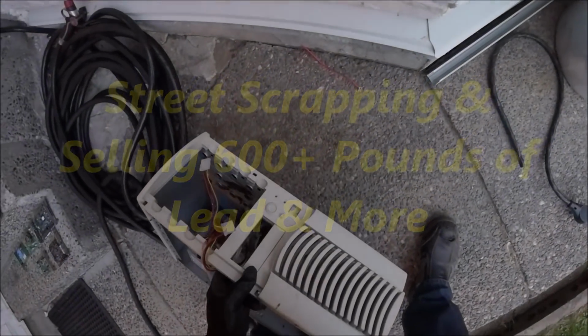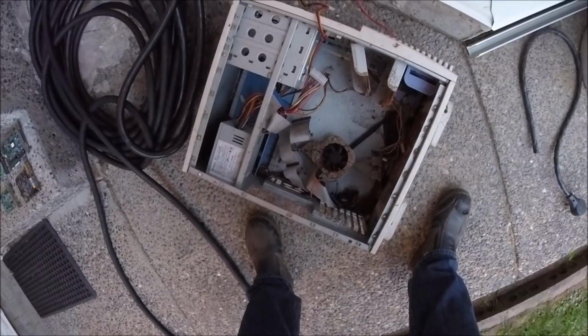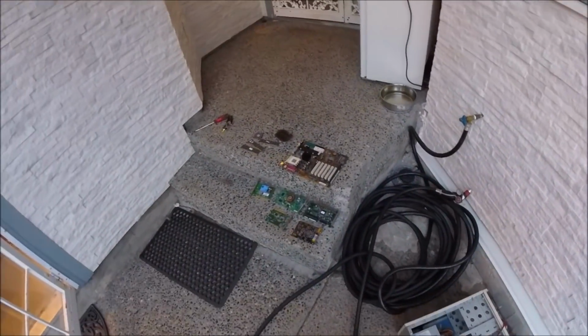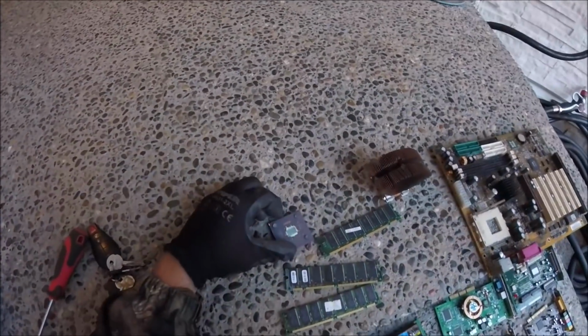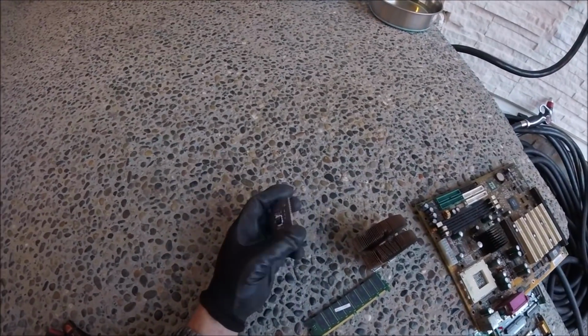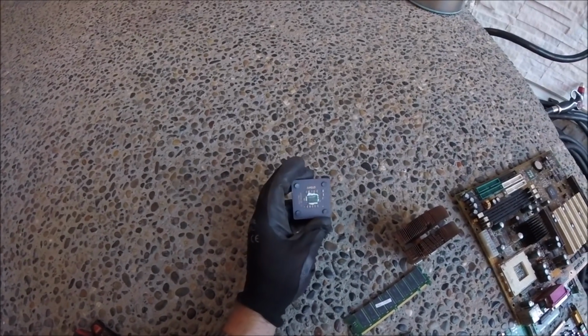That computer that I got earlier, I pulled everything out of it. Well, almost everything, but most of it. Very nice computer, super happy. I got a nice AMD ceramic chip. Got the gold, nice gold legs, early ceramic.